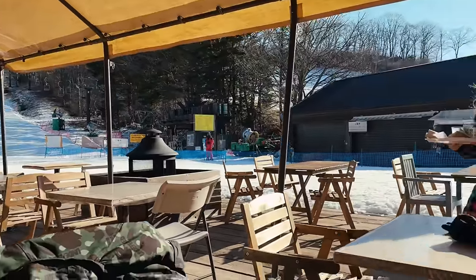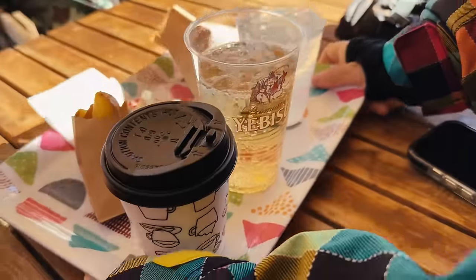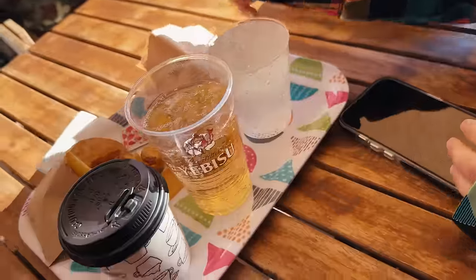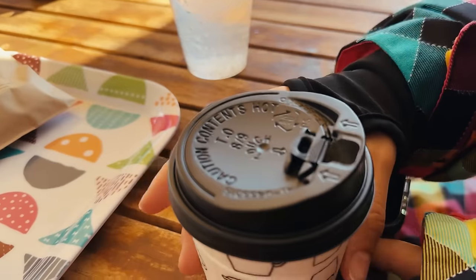Nice is this little section right here. We found a little food spot. French fries and garlic shrimp. Right. French fry. And tiny garlic shrimp. Yeah, let's fire. Jordan, I got you a drink. Here's your lemon sour. Yeah. Nice highball and your cappuccino. Cheers, guys.